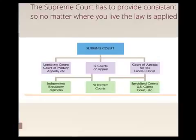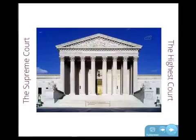If a person loses the case, they would want to appeal it. An appellate court doesn't necessarily retry the case. They just look for mistakes and make sure that due process was given.